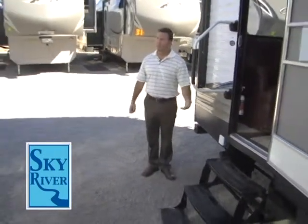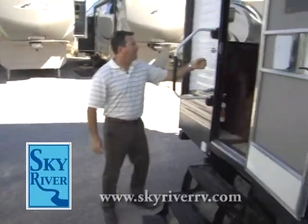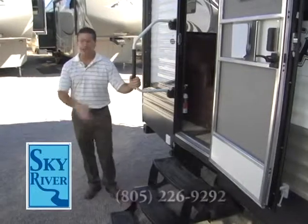Safety. It gives you just that little bit more ease. Instead of grabbing a smaller handle here, you've got a bigger handle here to grab. It comes out a little bit further. It's going to be easier to get up and down the steps.